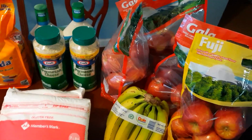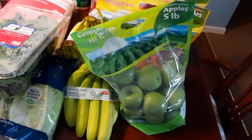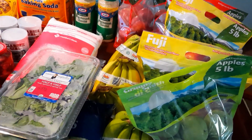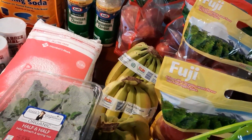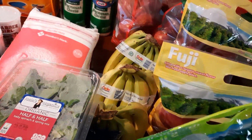Okay, we got 6 bags of apples, 5 pounds each. They were between $4.50 and $5 each, depending on the kind. Bananas are $1.23 for a 3-pound bunch. We just got 4 bunches this time.